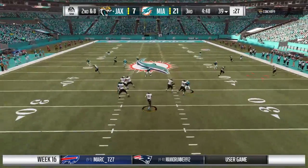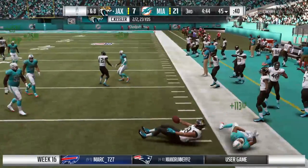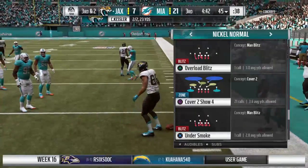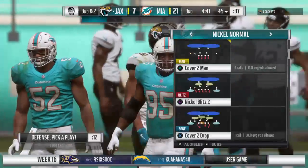On 2nd down, here's Kessler. Caught, Safarian Jenkins, right side. And he'll be brought down right at the 45-yard line. 6 yards is the pickup, and that'll lead to a 3rd down.